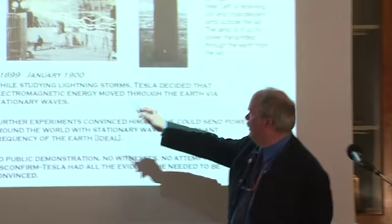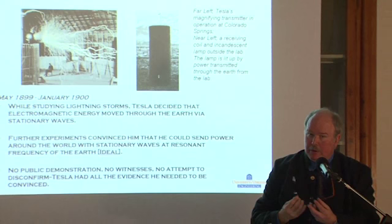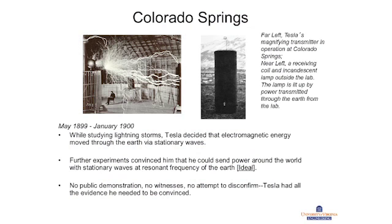So what Tesla did is this: Tesla was fascinated with photography, and he was also very interested in creating pictures that captured the imagination. And he really struggled with wireless power to come up with a way to express to people vividly just how much power he was working with. And this picture is the most famous of a series of about 60 photographs.